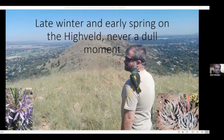We have a diverse aloe flora, and we'll be talking about that a little bit later. But the peak of our aloe season is past, but we have a number of spring flowering aloes, and they generally flower to set seed just before the rains. Our rainy season will be starting in October.